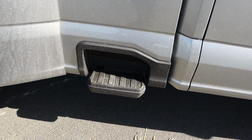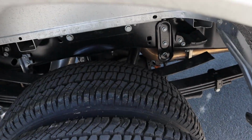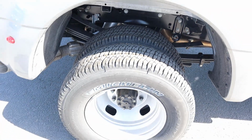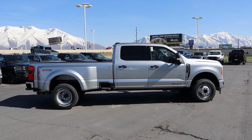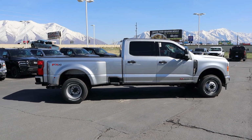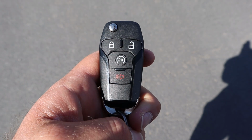Now, we've got the bedside step here, which is new with the F-350. And then here in the rear, you guys can see the leaf spring setup, and then obviously the dual rear wheels. And putting it all together, I really like the look of the new dually. Let me know what you guys think, but I love how the fenders and everything there pop out in the front and in the rear. It looks really cool.